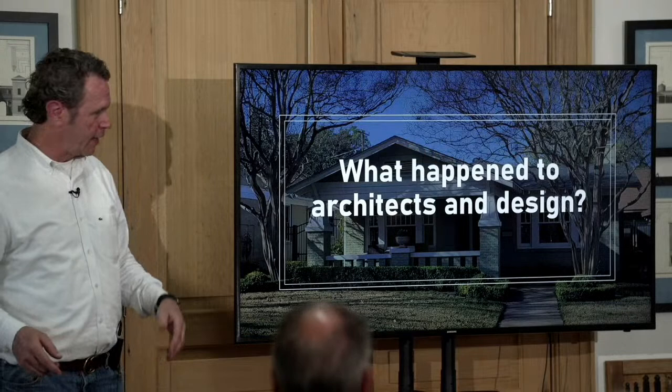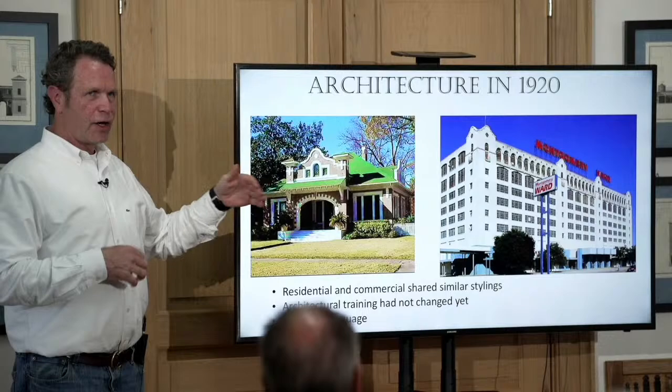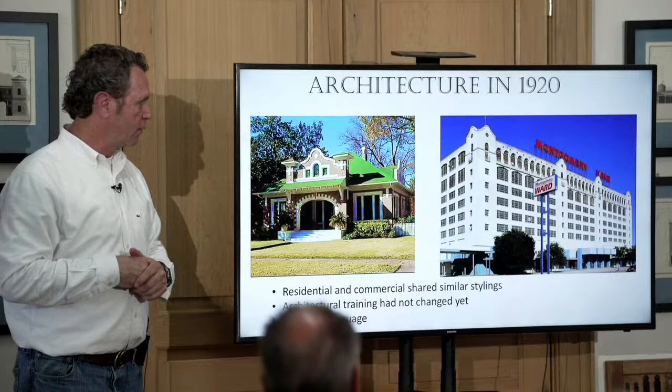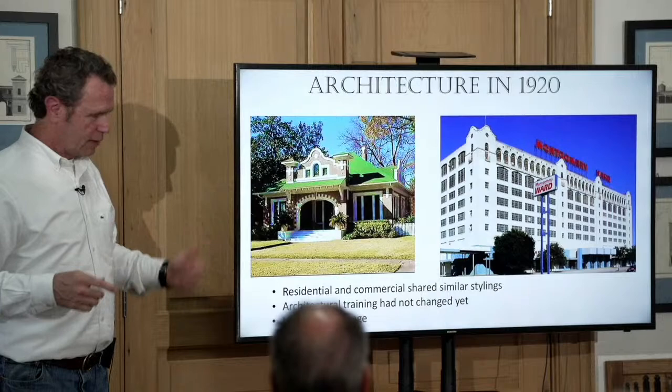And then this is the tip to the next talk: what happened to architects? I explained that a little bit. But in the 1920s, the architects designed in the same styles, right? The Montgomery Ward building, there were five Montgomery Ward buildings around the country done in that Mission Revival style. So they were designing houses in that style, and commercial buildings in that style. If you drive around these historic neighborhoods, Highland Park Village is a period revival, Mission Revival style. There are numerous examples all over Fort Worth of pre-1940 buildings done in the same style. So there was a language and a happening that is lost today.